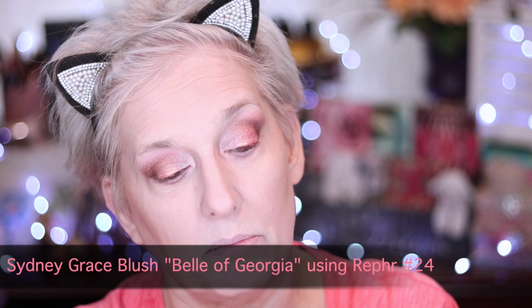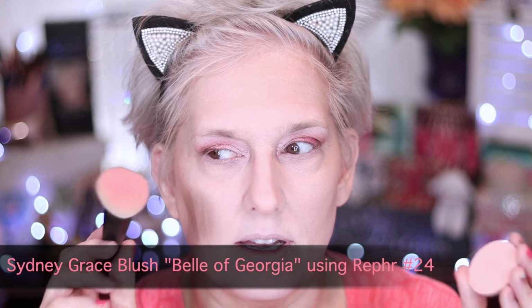Now I'm going to take the Rephr 24 and come into this SydneyGrace blush. This is called Belle of Georgia. And I'm just going to skate that right over the top of my cheeks. That's really pretty. If you look at it though, it looks too pale, right? But you can see it's really got this payoff to it, doesn't it? I really like it.